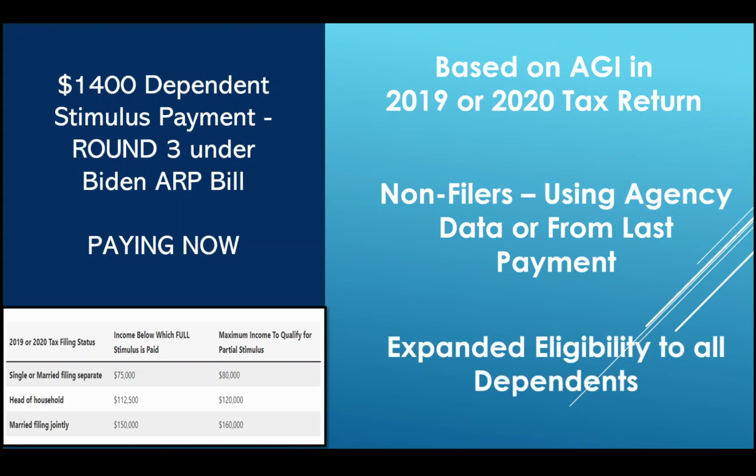And again, like I mentioned before, the eligibility for this has been expanded to dependents over 17, so adult kids, college age kids, disabled adults, and elderly relatives. Basically, anyone you could have claimed in your tax return in 2019 or 2020 or through your other agencies is eligible for this $1,400 payment. So, as you can imagine, a lot more money, a lot more people being paid, and there's going to be issues with that.